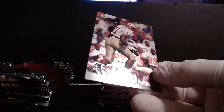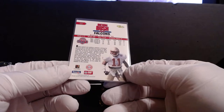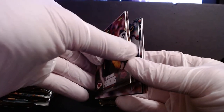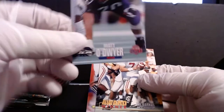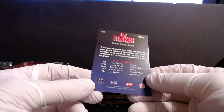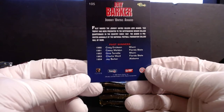Our next silver card is Devin Bush with Atlanta. And we've got Trezell, Kansas City. Some of these stick a little bit. Matt, Jets. Jay Barker, award winner, the Johnny Unitas award. Past winners, 1990 gives you the list.